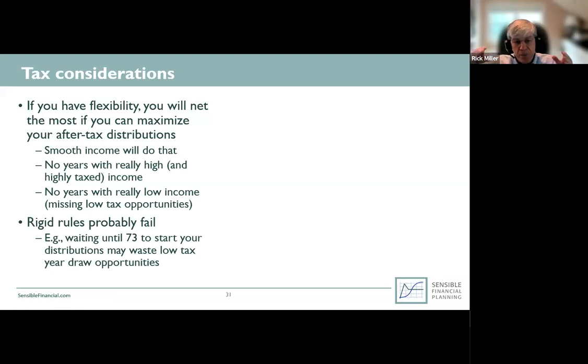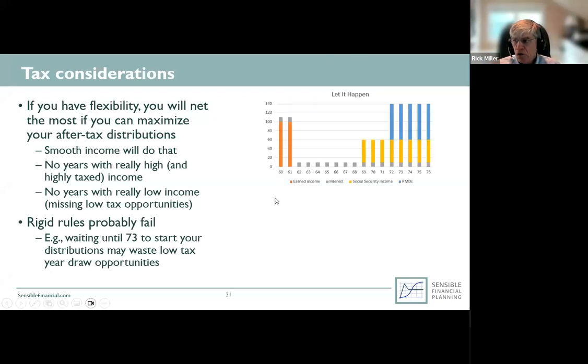And one way to understand that is, let's look at a chart here. So suppose that your income in retirement is going to look like this. As you get close to retirement, you're going to retire at the end of your 61st year, and you're going to be retired from 62 on. And Social Security, you're going to start at 69, and then your required minimum distributions I'm showing here starting at 72. You could make it 73.